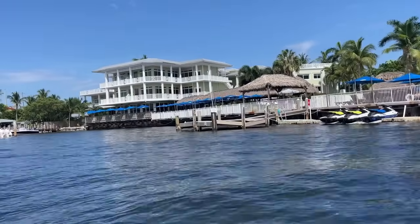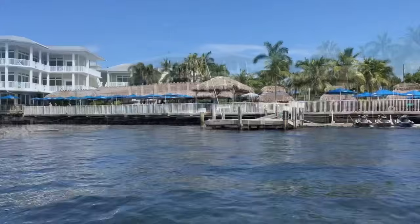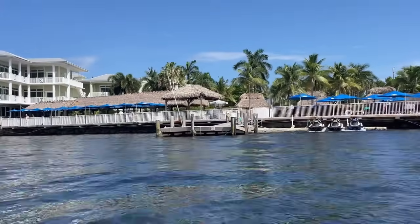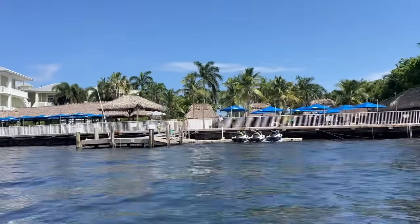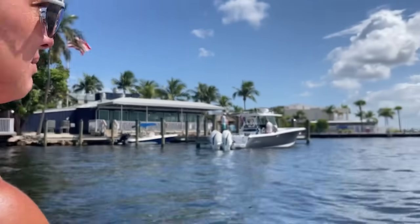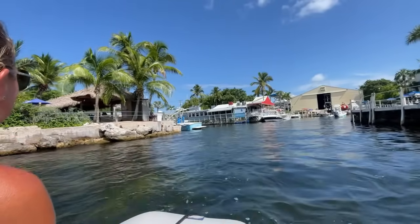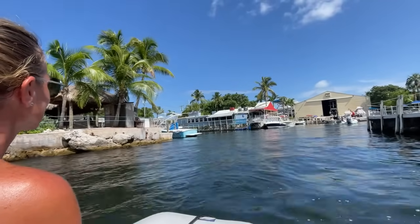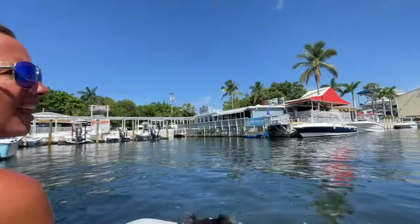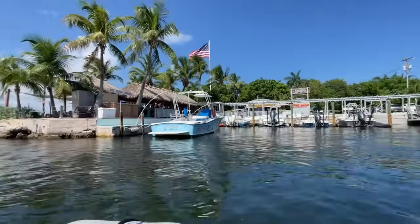This is where we're looking to go, but it's a private dock. So we can't go over here, but it looks nice. Not too bad. Private club. Sundowners. Let's see what's around the corner. Oh, there's Cactus Jack's. No docking. That's Cruising Tiki. Bye, Felicia.